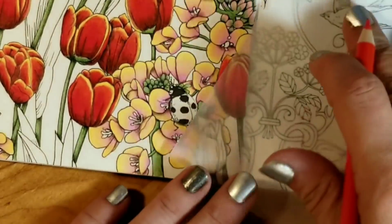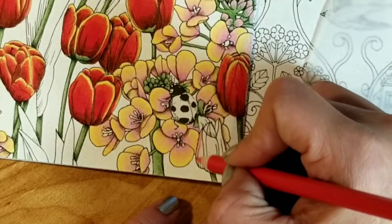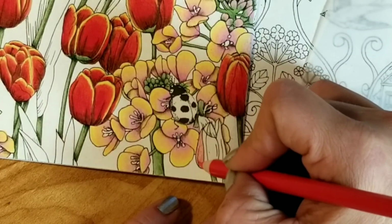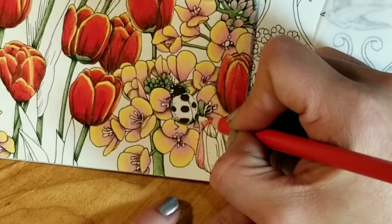It's a perfect example of, you know, one should probably think before one speaks. Here I am coloring in a coloring book, teasing him for watching Looney Tunes.